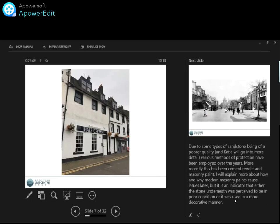So this is the Half Crown pub, which is formerly the Royal Hotel. It's completely rendered and painted. You could assume that would be in response to the stone underneath being of a poorer quality and maybe requiring a bit of extra protection, as was understood historically that some sandstones would need some protection because they were known to decay a little bit faster. However, in modern times, using such materials, cement render and masonry paints, can actually cause further decay and isn't actually protecting it at all.